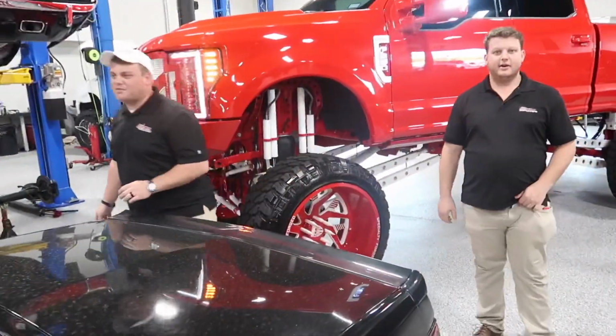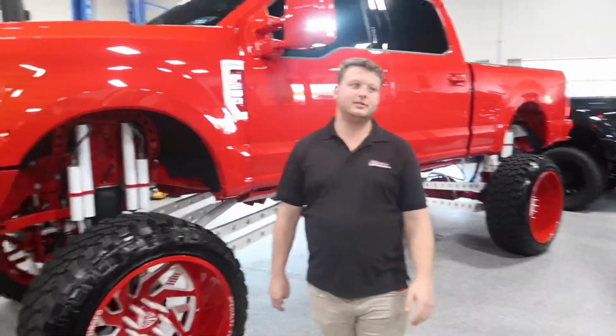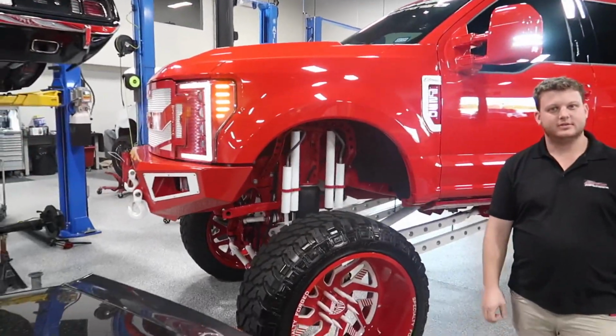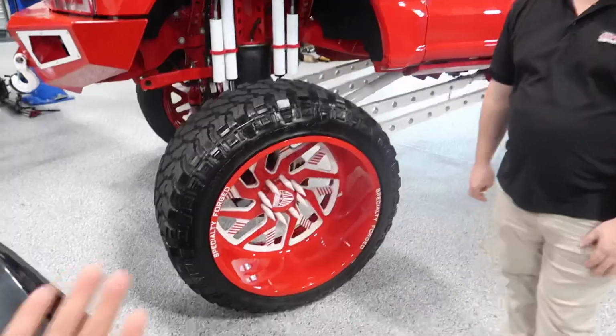Alright, y'all, shout out to Jordan. This is his truck, and it's going for sale. What's the price? What do you want for it? 140 or best offer. Okay, 140,000 or the best offer. So he's gonna give y'all a rundown of everything the truck has on it. And if y'all know somebody or you want it, come check it out.